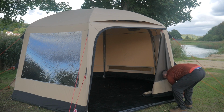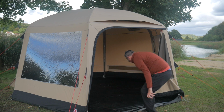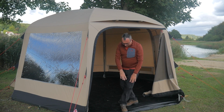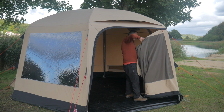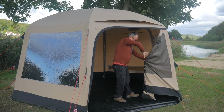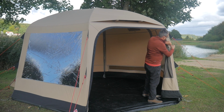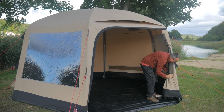There we are, and I can undo this, and I can undo this side, and now I'll unzip that. There we go. Right, now we can see there. Now the entrance completely lies flat, so no trip hazard. And of course the door rolls away nicely. Got a little toggle fastener in here to keep it nice and tidy.